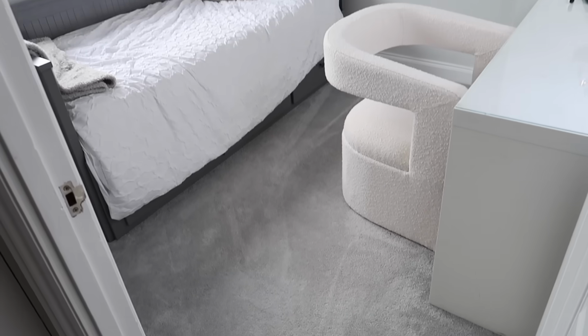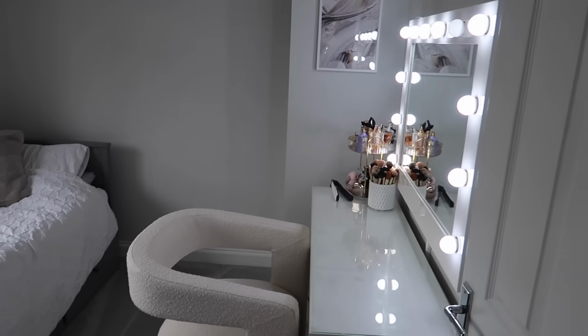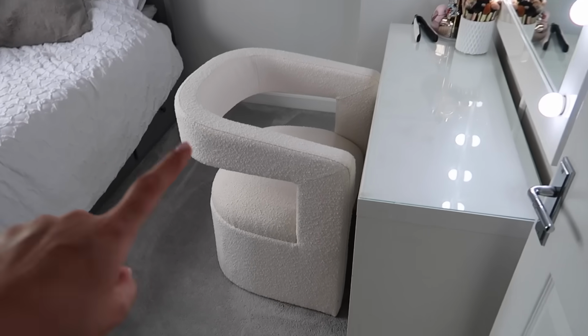But I do also have a whole other room for my makeup and getting ready for the day. So this is what I was telling you.